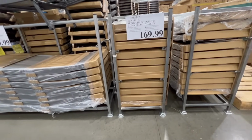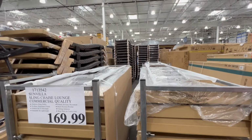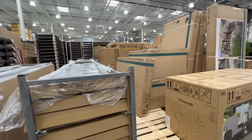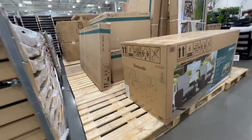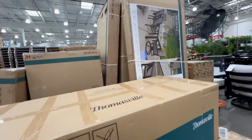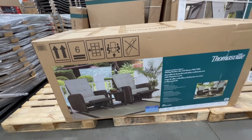Lots of patio has arrived. Boy, look at this. Look at those chairs. Oh yeah, and look at all the boxes that have the patio furniture. Yes. They've got a couple of them set up, and man, they've got a lot of patio furniture here. Chairs, tables, lounges, chaise lounges.